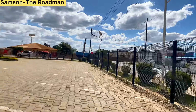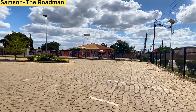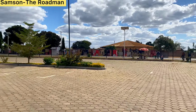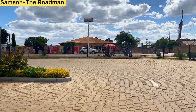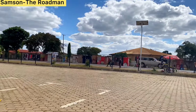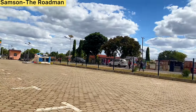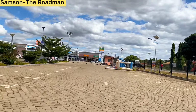I love the fact that this mall is located here, because in the past we never had a shopping mall in these parts, in Libala and going to the other side. So let us look at this one. On this side, there is a place for kids, where kids can come and hang around, chill. Kids can hang around here and jump on the jumping castle there. That's the jumping castle over there.